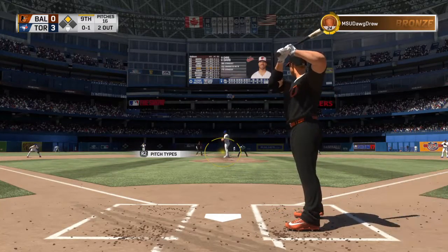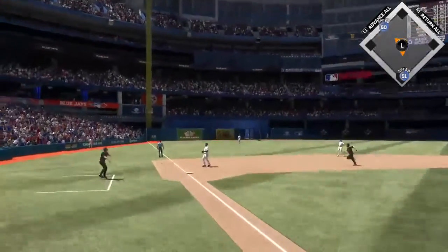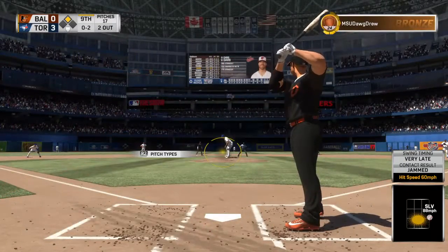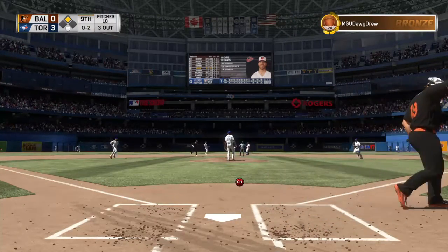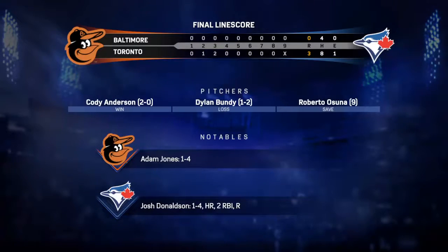Chris Davis swings and misses there, so he's down 0-1. And here's a ball hit in the air, and this will land foul. A crowd of over 39,000 on their feet. Swing and a miss. He struck him out, and that'll do it here as the ball game is over. Well, we watched a really solid starting pitching.